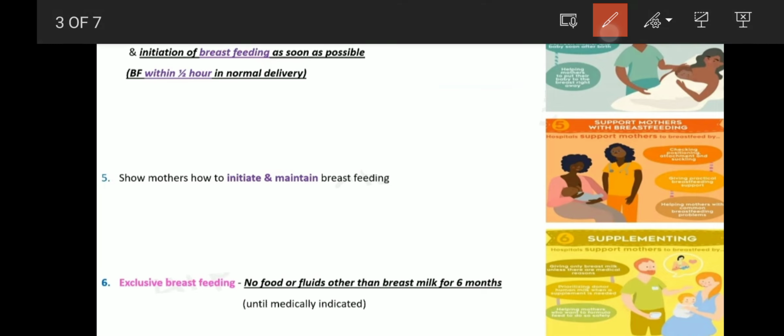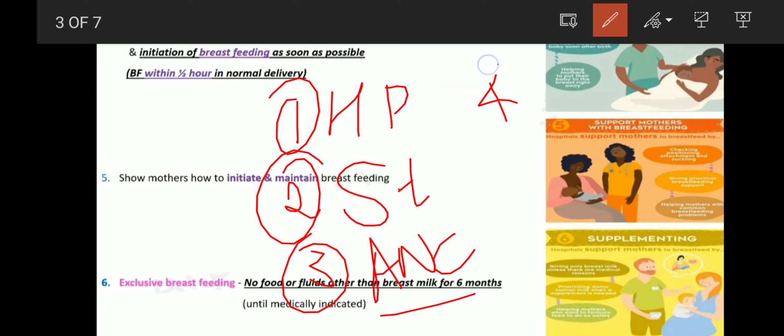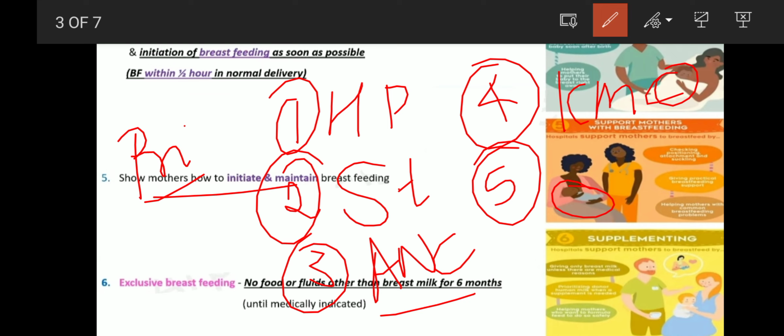Let us first summarize the 6 points and then move forward. First, the hospital policies. Second, we educated the staff. Third, the staff did the antenatal care. She taught the mother regarding the benefits of breastfeeding. Fourth point, this mother gave birth to the baby, so kangaroo mother care was done. Fifth point, the mother will not know how to breastfeed the baby because she's a primi. Let us consider she's a primi. She will not have the knowledge. No coaching, nothing is being taught at home. Such things the doctors and the nurses have to teach them. Fifth point, we have to support the mothers on how to breastfeed the baby. Sixth, you have to educate her regarding supplementation. Clear guys? 6 points are done.